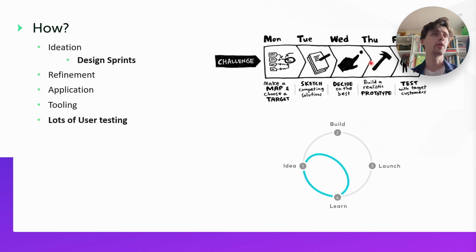Once we got to a good idea, we then refined it, built it into an application, and made some tooling out of it. We did lots of user testing throughout this to confirm that our suspicions and our hypotheses are true, and we tried to work out, based on user testing, what the best solution was. As I said at the start, there's only about 3 people working on this, so it wasn't a huge team, but it was enough to arrive at a bunch of different solutions.